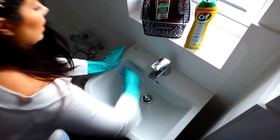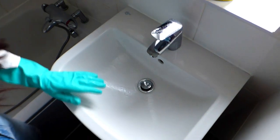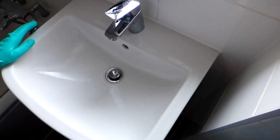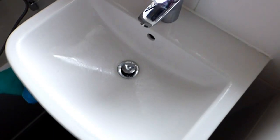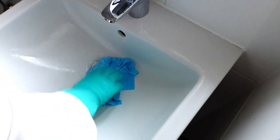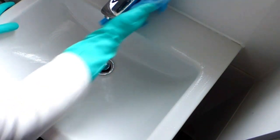When you clean your sink, guys, as well, just be mindful of going around the basin, kind of like around here, and the underneath, because what you will find is, especially with things like toothpaste, it can drip down and then you can't see it visually with your eye, but it just sits there lingering and it's just not pleasant. So just be mindful of underneath the sink as well.